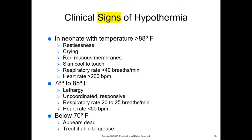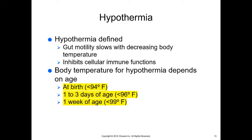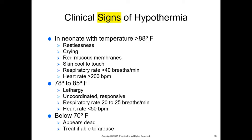Some signs of hypothermia: neonate with a temperature of greater than 88 degrees Fahrenheit. So if they're greater than 88, but less than 94 to 99, what we'll see is a kind of restlessness, crying. They may have red mucous membranes. Their skin will be cool to the touch. The respiratory rate will be a little high, greater than 40 breaths per minute, and their heart rate will be a little high, greater than 200 beats per minute. Body is trying really hard to warm them up. So anything between, that's the first sign of hypothermia that you're going to see.